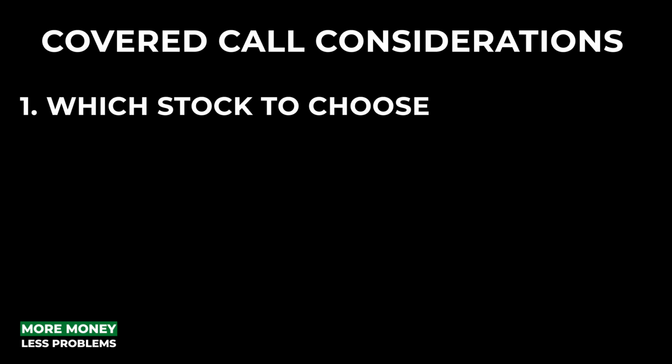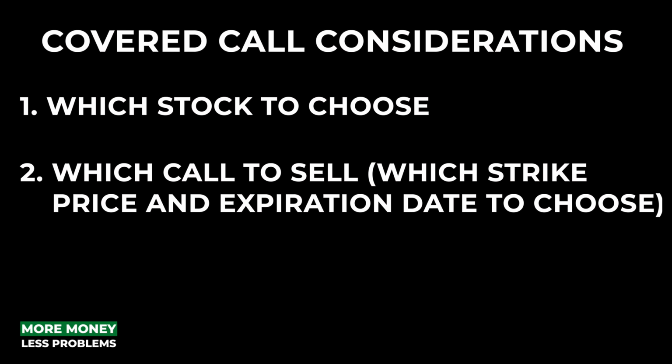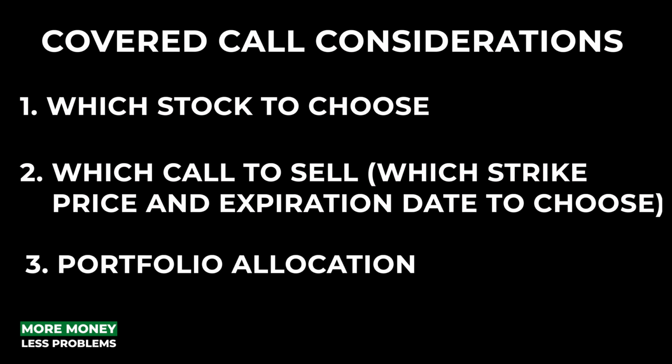So before you actually sell your first covered call, there are basically 3 things you need to consider. Which stock to choose, which call to sell, meaning which strike price and expiration date to choose, and then finally how your covered call stocks should fit into your portfolio.